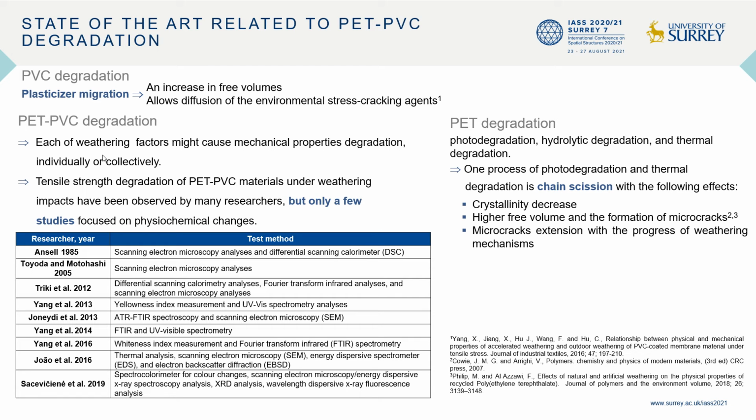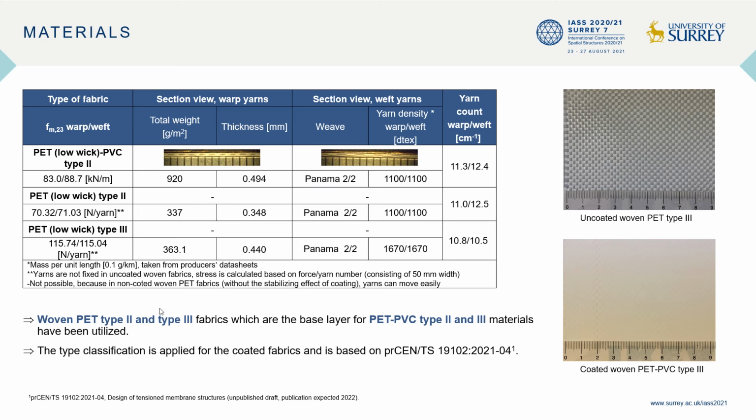The mechanical properties deterioration of PET-PVC fabrics has been evaluated by many scientists, while only a few studies focus on physicochemical changes of this material and the relationship between mechanical properties deterioration and these physicochemical changes. In this experiment, I worked with PET-PVC type 2 and 3, both coated and uncoated woven fabrics, with specifications as listed here. Type classification is based on tensile strength, and I used uncoated woven fabrics because, first of all, they are the load carrying elements of this composite, and it is better and easier to trace the physicochemical changes of the material under weathering in the molecular structures of woven PET yarns.